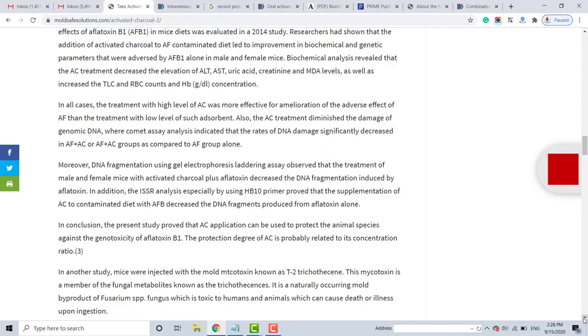Okay, meaning that even though the toxins were released into your blood, activated charcoal, for some reason, can scour the body and get rid of these toxins. And I'm assuming it's done through the GI tract because a lot of blood flow goes through there.